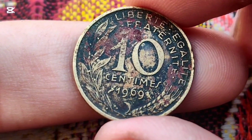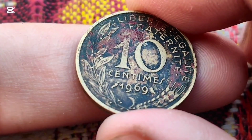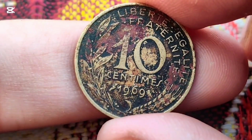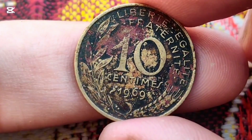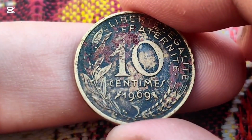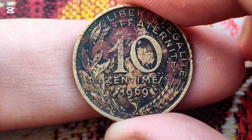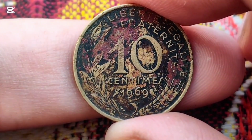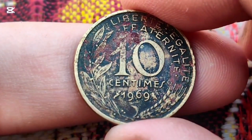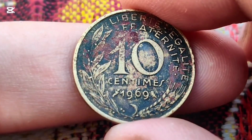For example, a coin that's slightly worn but still legible might fetch around $5,000. If the coin is extremely worn and hard to read, you're still looking at around $6,000. But if you happen to come across one that's in exceptional condition, the value can skyrocket, sometimes even reaching $7,000 or more. Can you imagine finding a small coin like this in your pocket or a coin jar and realizing it's worth more than you thought? It's always exciting when you discover hidden treasures in your everyday life.